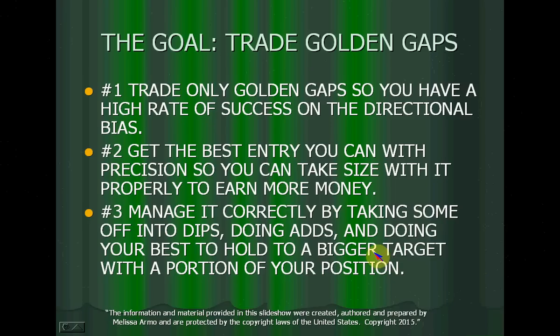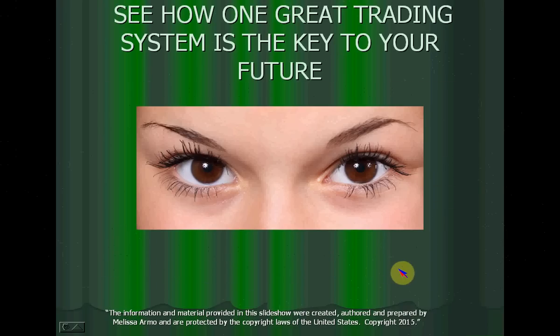When you find something that's working and you're up a lot, manage it. Get out of half into the drop, hold the rest. You've got to know where the target is. But if you're up so much that you have to take it, take it. You could retake the second trade. You could have retaken LL today.